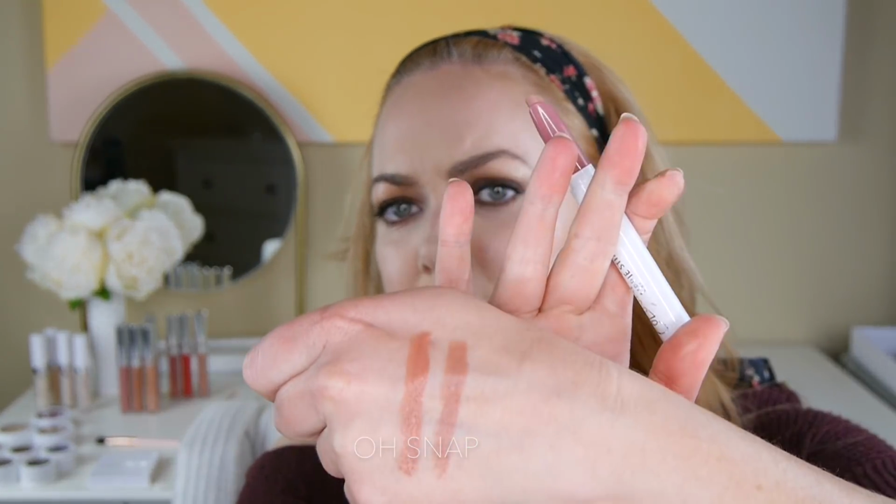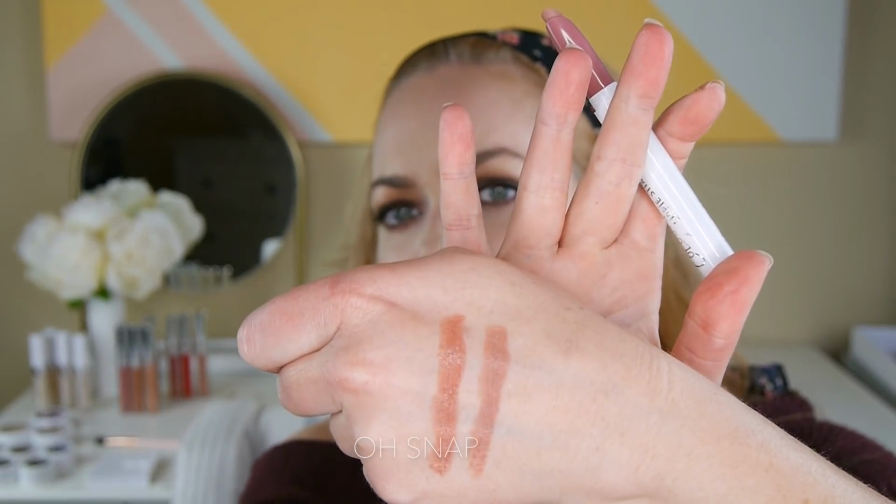This is a cream formula, so it's really hydrating, and I think it's so pretty on. Next up, this is Oh Snap, and this is a matte. This was another limited edition, and it's pretty close actually, now that I look at it, to Sure Thing. It's a little bit more mauve, but it doesn't have any pink tones in it, which I really like for nude shades with redheads. I want everything to be a little bit more peachy or brown.